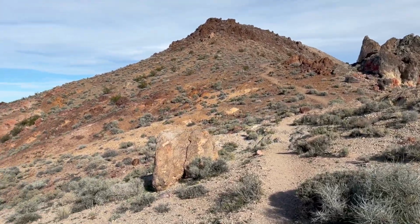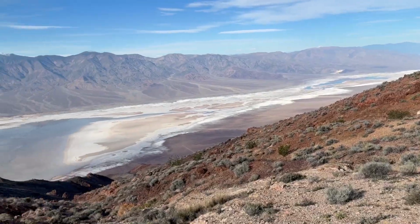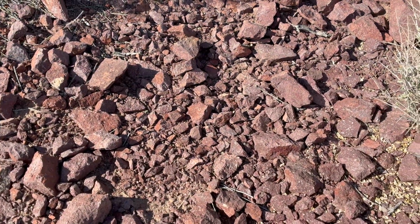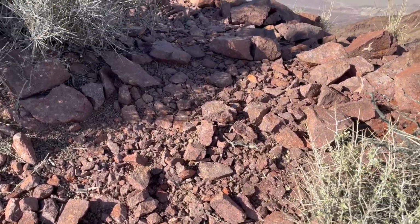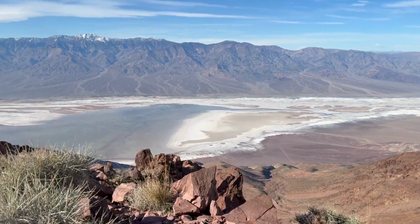Just wanted to take a view of this area here. It's really neat. I said Badwater Basin, lots of water. Okay, we are 3.5, actually around 3.6, according to my watch. Another half mile.